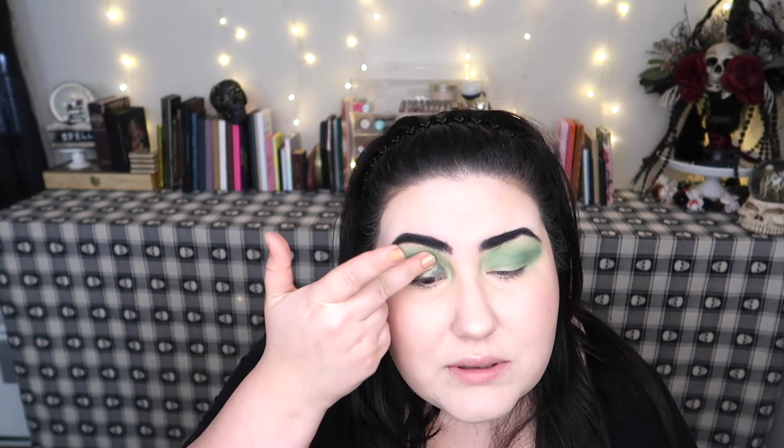Okay, so this shimmer was a bit rough to go on. I don't know if I like how it's not really blending up here. Let's see if it'll go on with a finger a little bit better.